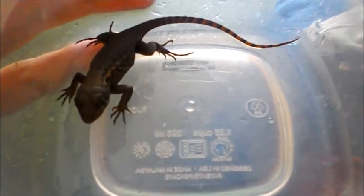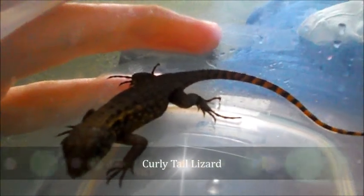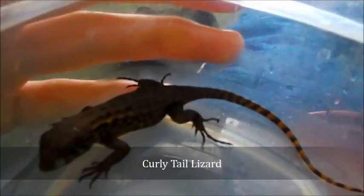Okay, we're out. Curly tail lizard, and the reason they're called that is because they usually carry their tail curled up over their back like a scorpion. There he is.